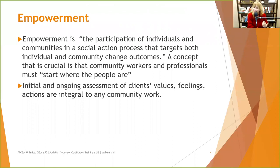So yes, a lot of our prevention and advocacy and outreach is not billable. But if you look at it as business development and marketing, as well as an ethical practice, it's definitely something worth doing.